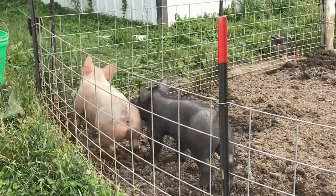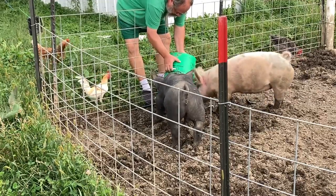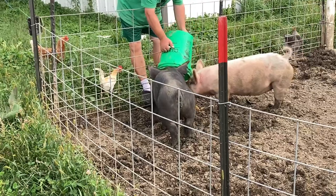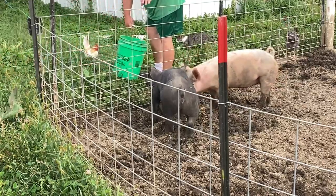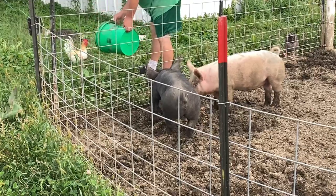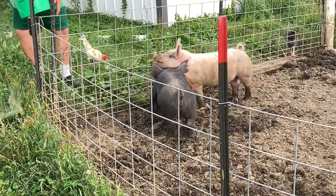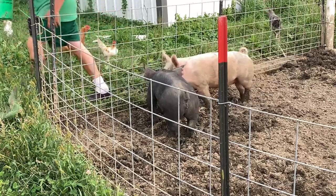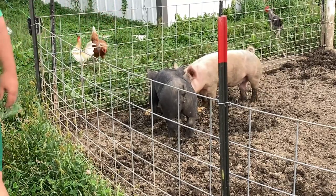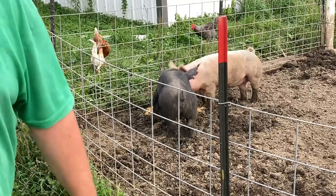Ready, pigs? Oh, we didn't get a good mix. Hold on, Benny. Usually there's some corn that sits back and Vinny gets it. A little bantam rooster. I think he's staying. Yeah, I've said that before.